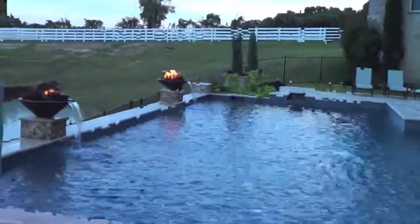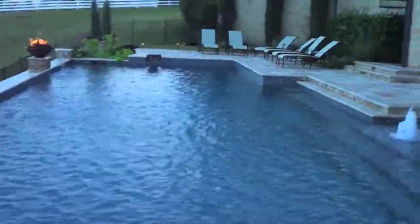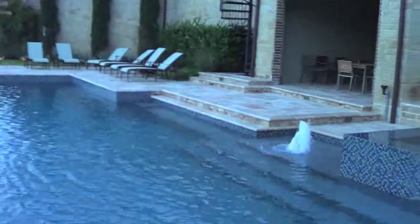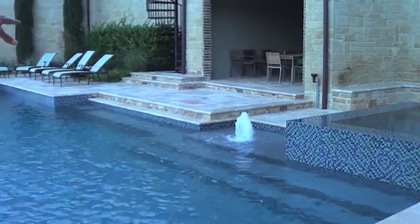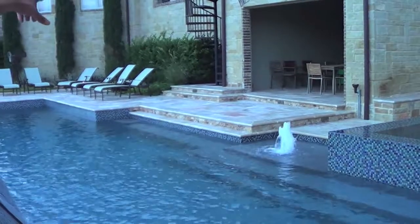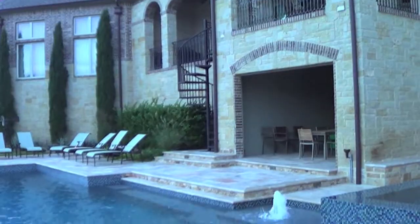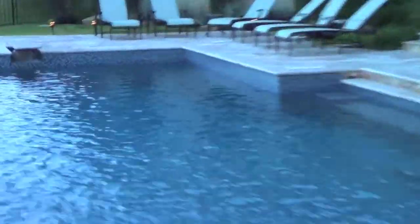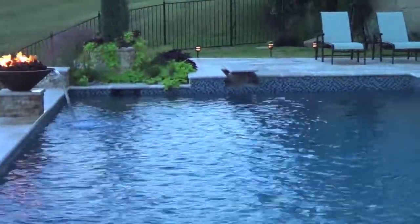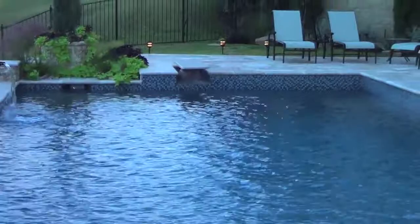As you come over here, you can see some of the elevation challenges we had to deal with. We came off this other porch, we had to step up to that, and then we had to step up so we can incorporate the circular staircase, which was added to come off the existing porch. We used the glass tile on the raised wall all the way around, which matches the waterline tile. We've got a lovely terrace down on the other end for lounge chairs.